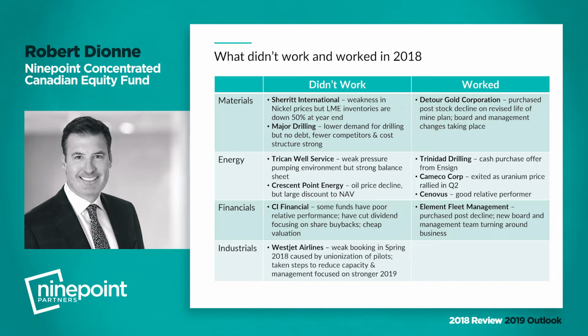The portfolio benefited from a recovery in overly discounted Element Fleet Management as new management took over to turn the business around. And finally, our only industrial sector holding, WestJet, fell 30% as the company never fully recouped profitability expectations from strike threats back in the spring. The company may have to endure some temporary margin compression, but the stock seems to be pricing in permanent margin compression, which we don't believe will happen.